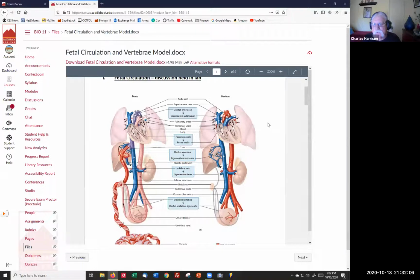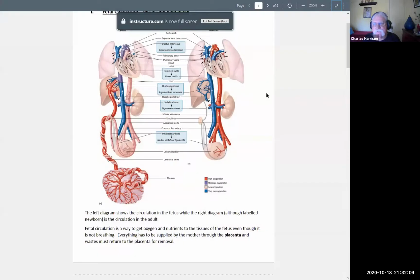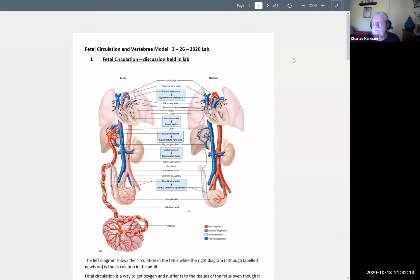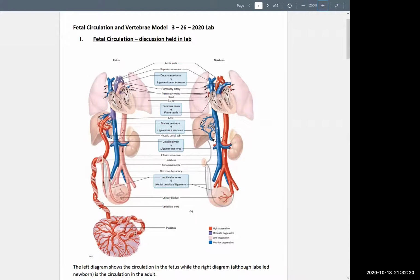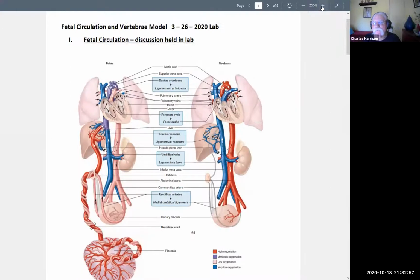This can be found in your book. Every book seems to have it on a different page. I need a little touch up here on dates, but it's the material that you get tested on. This is the circulatory pathways in an adult, and it's listed here as newborn. When you're newly born, you don't change anymore, so this is also the adult. While you're in the womb, this is your circulatory system over here, and it's for the fetus.